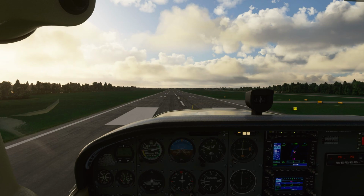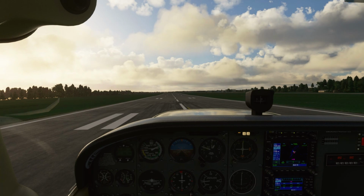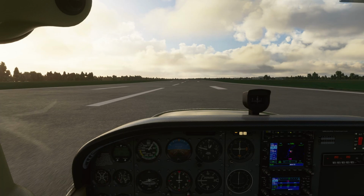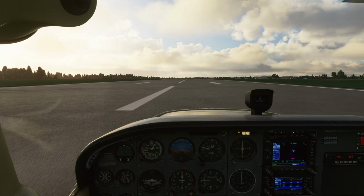Wide runway, so we're actually pretty high. A little bit of crosswind, so left rudder a little bit here. Come on. That's full left rudder. There we go. Boom. Flaps in right away. Roll it out, not using the brakes. Still have full left rudder, though. Easing up on the rudder.